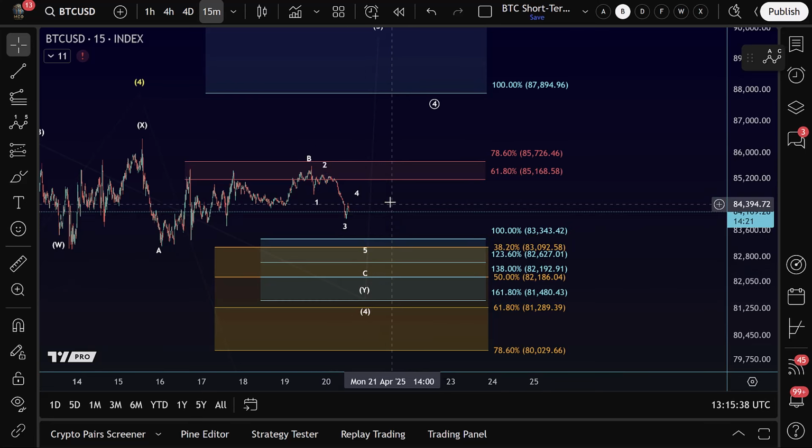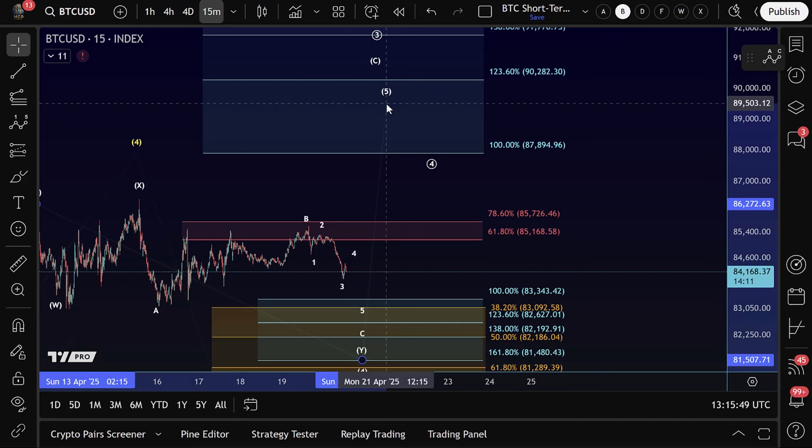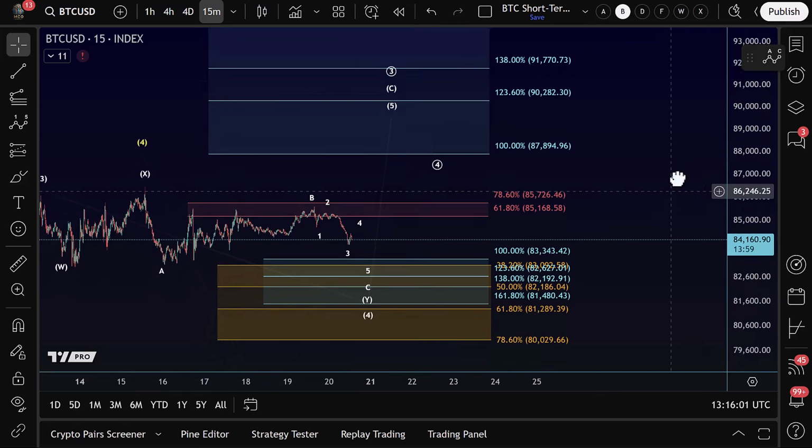So let's see. If at any point now the price breaks above the last swing high that formed around 85,300, we might start the 5th wave to the downside. For now, it looks, however, as if it needs one more low there. So I keep you updated. Next upside targets remain unchanged, around 87,900 and $90,280, at least on the micro level.